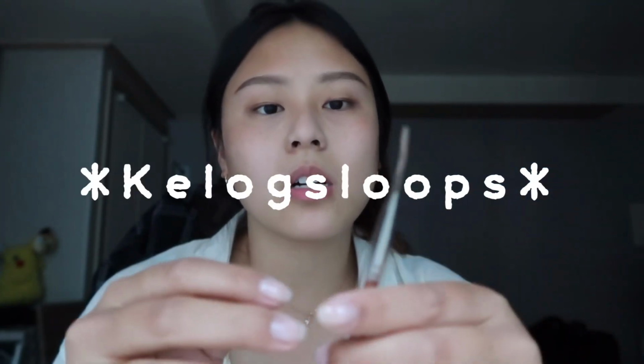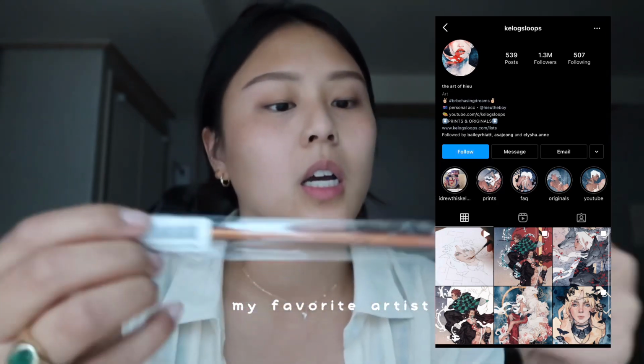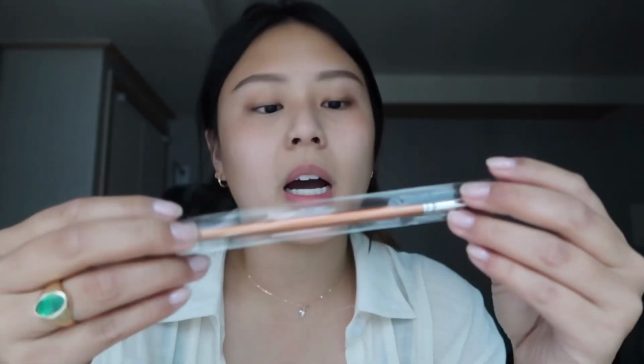And I have this one, which I saw, there's this really amazing artist. I cannot pronounce his name on YouTube, but it's like Kellogg's Loops, something like that. I can show you later. But I believe maybe him or somebody else, I can't remember who it is, but I always follow him. So that's the reason why I got some of these brushes.